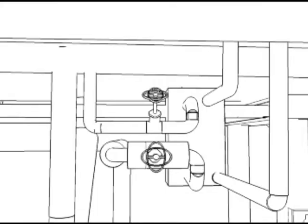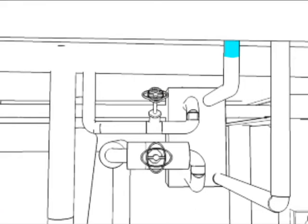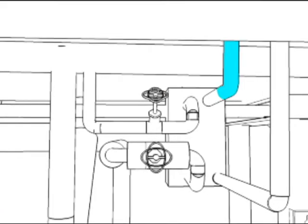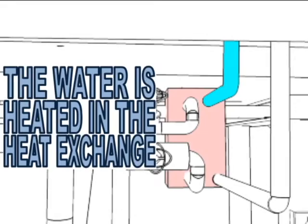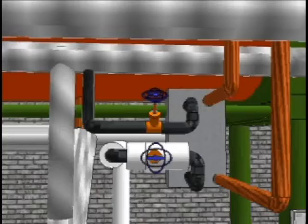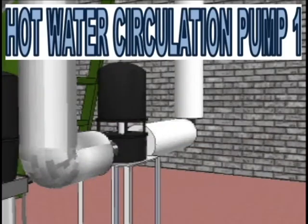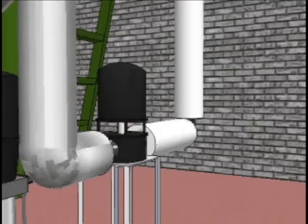This pipe brings water from the water softeners where it is heated in heat exchange A before being sent out through this pipe on the lower right. Beneath heat exchange A is hot water circulation pump 1. This pump circulates boiler feed water through heat exchange A.